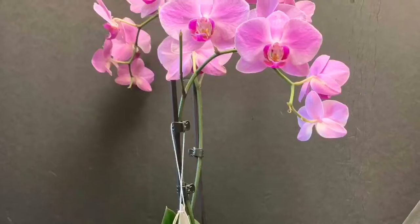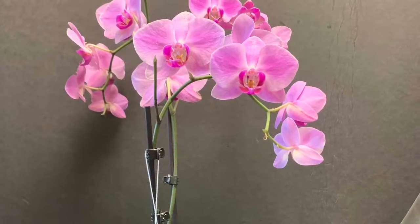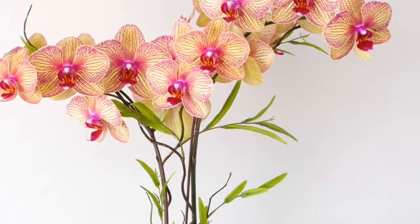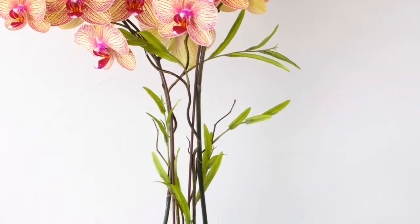So number 5 on my list is the orchid. There are 30,000 known species of this plant, and I'm going to be giving some tips and tricks and general care, but each species actually has its own set of care requirements. Some can vary quite a bit from one to another. So I'm just going to give you a general rule of thumb here.